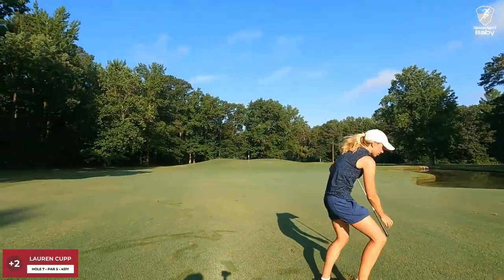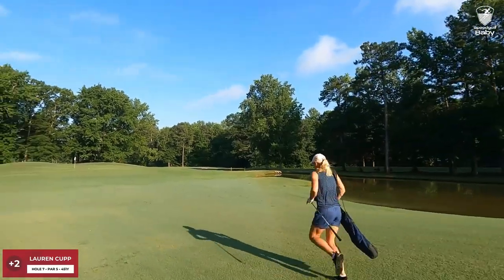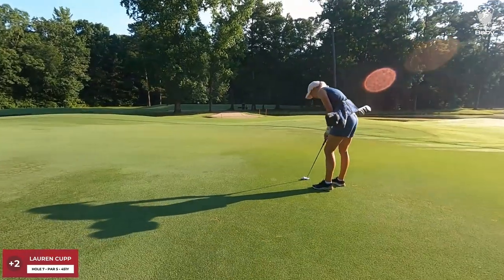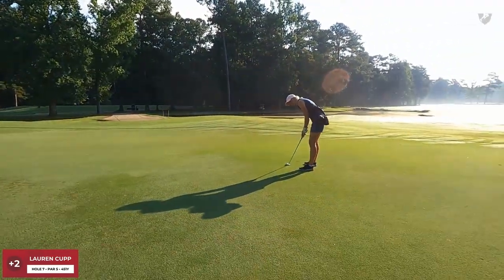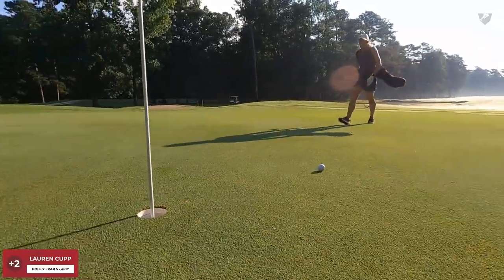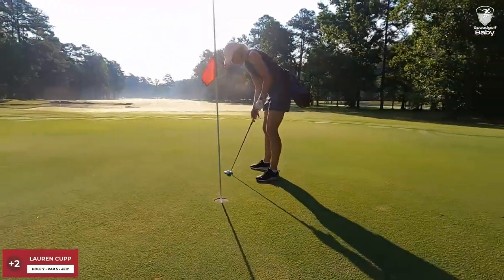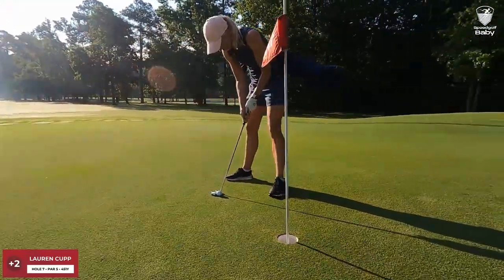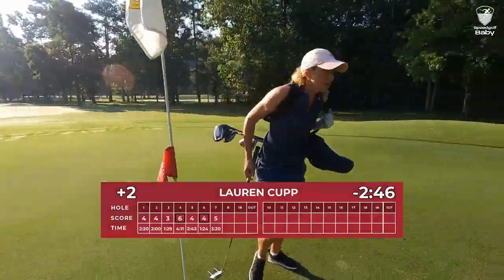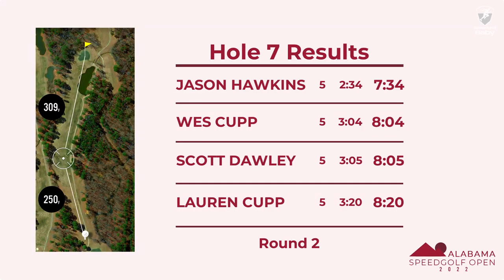Lauren's approach. Good look at birdie. Oh. And you hear her mention not a good read. So we'll assume that wasn't a pull. That was more of, I thought it was going to break more right type. 46 seconds under par on the day, though.